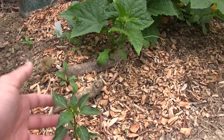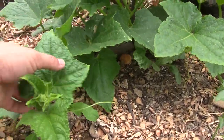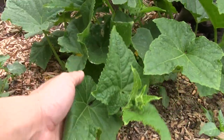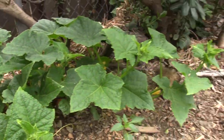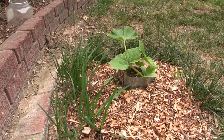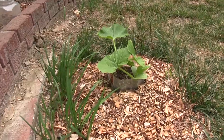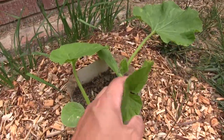Some extra peppers, some more telegraph cucumbers. It's taking over and covering some of our Yellow Mountain Sweet watermelon. And over here, we'll wait for the airplane to go by. Over here are some Atlantic giant pumpkins.